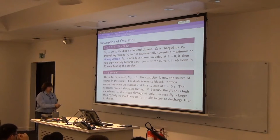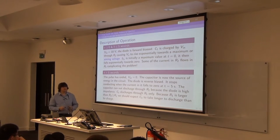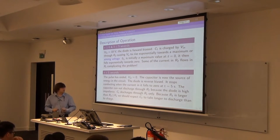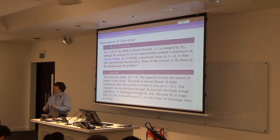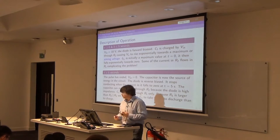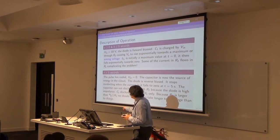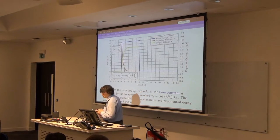So C1 discharges through R1 only, and because R1 is larger than the parallel combination of R2 and R1, we should expect C1 to take longer to discharge. The resistance is bigger, so if you prefer, the pipe is thinner that we pour the water through, pretty much. If you're really awake, you might be wondering why I've got R2 and R1 in parallel, but we will come to it. So what does this look like on the graph?